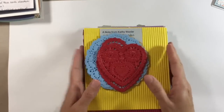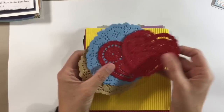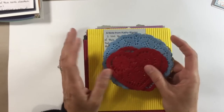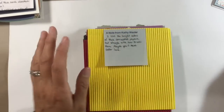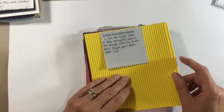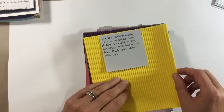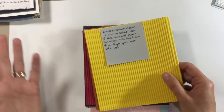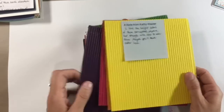Thank you. Then Kathy has sent me a huge selection of papers. She sent me a selection of doilies to start off with. I want to have a go at making my own junk journals, and these will be perfect to go in there. She has sent me a selection of bright coloured corrugated paper. She said she loved the bright colours but has struggled to know how to use them, so she's hoping I might be able to come up with something. I love corrugated cardboard and I love bright colours. So I'm absolutely certain that I'll be able to put these to good use.